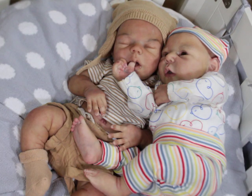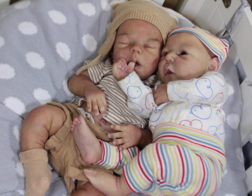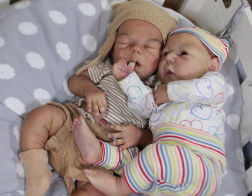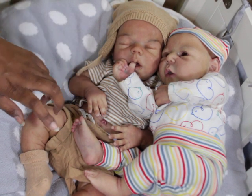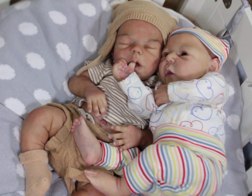But I thought it would be nice to bring both of them on to kind of give you guys more of an idea of just the difference in skin tones and stuff like that. I always find it fun. I was actually going to just do a video of Vegas, and then I said, oh, let me see what they look like together.